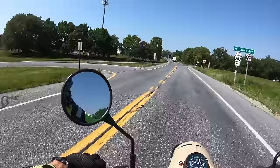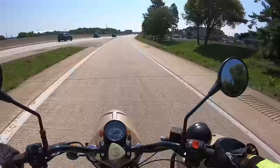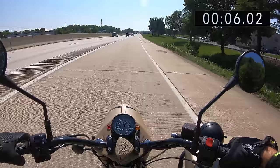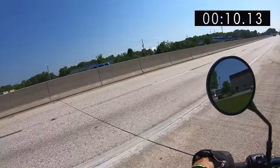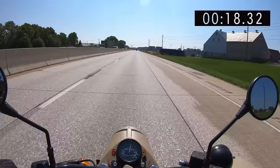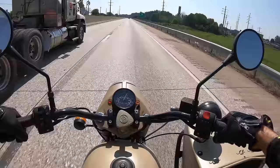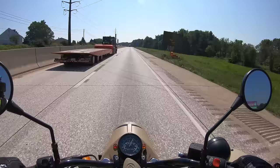But let's do 0-60. Now here's another problem with this thing. It doesn't like fast shifting. It's just not made for that fast shifting action. Let's see if we can even get to 60. Bam! 60, kind of. Alright, we're there. Now this doesn't feel horrible, but I'm not trying to do this for a long time. Maybe I would get used to it though.